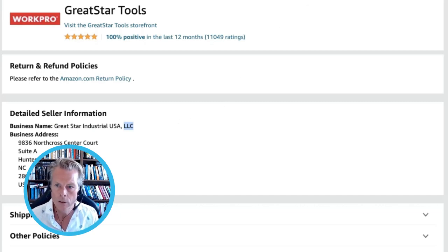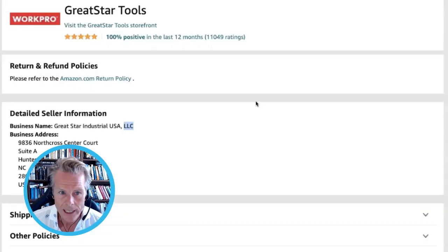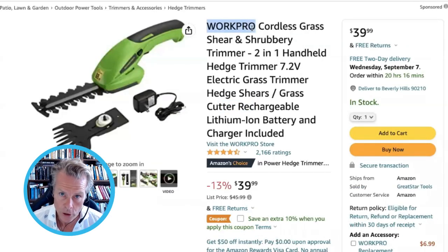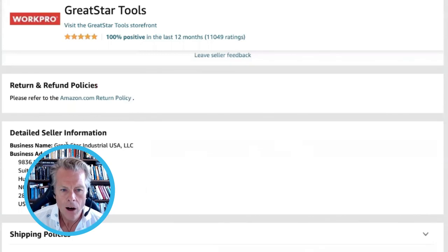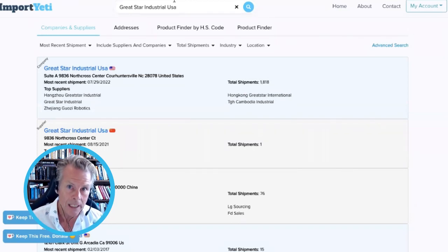So next up would be to go to Import Yeti, and go and do a search for the company name. So there's two ways of doing it. You can either try searching for the brand name. So in that particular instance, that was Work Pro. You can try that as a search in Import Yeti, or more often than not, you want to go to here, find the actual details of the company, and from there you can then typically, if they're importing a product into the USA, you'll find them on Import Yeti. Okay, so this was good for finding companies outside of the company that's selling the product. So they're importing basically, hence the Import Yeti.